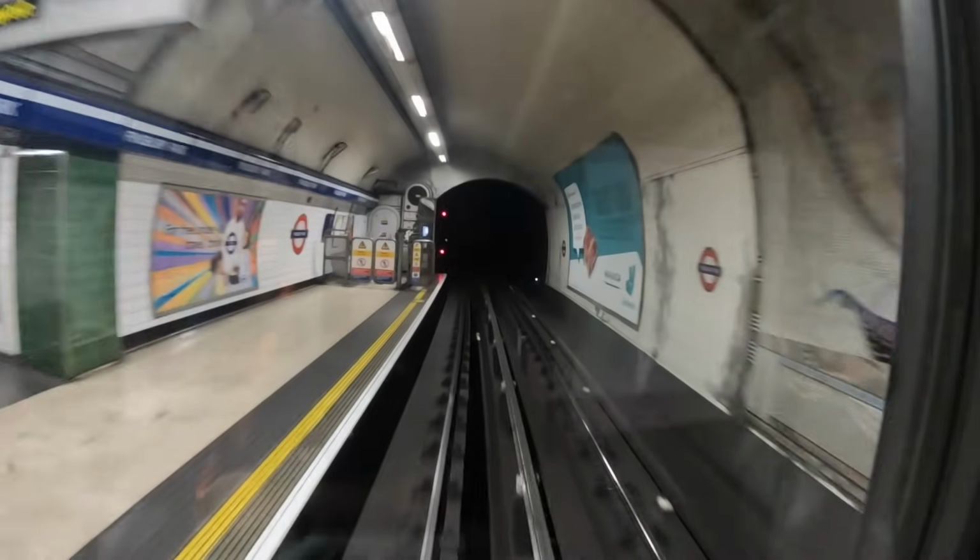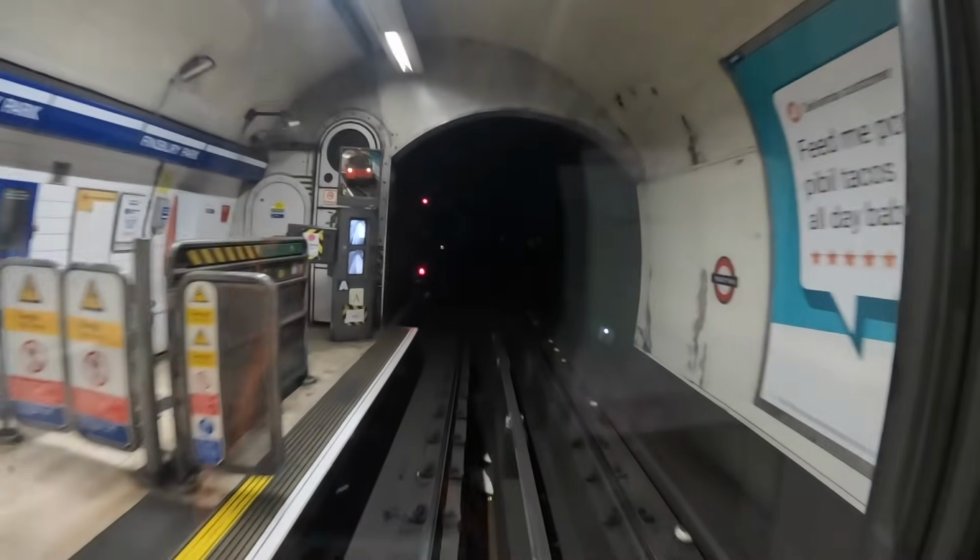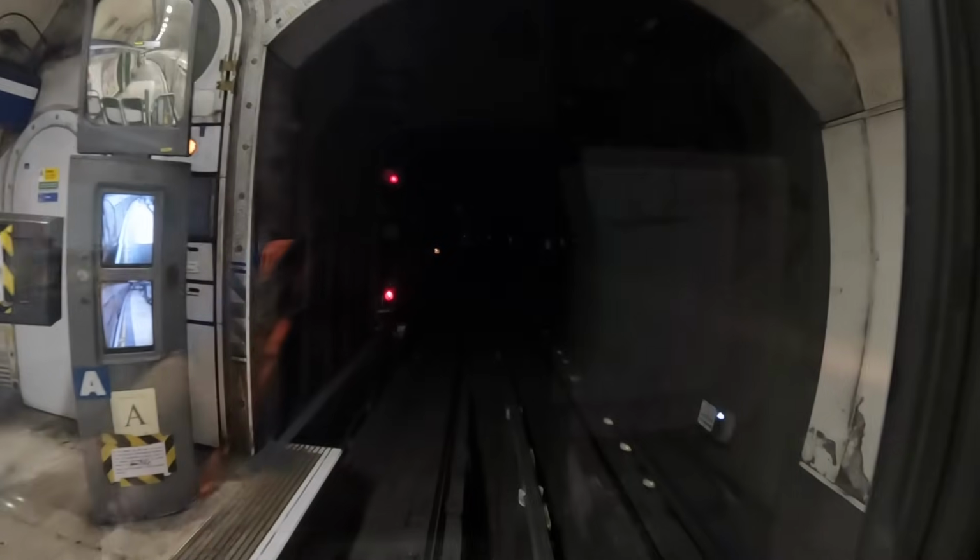The Victoria Line train is just departing. You might see it just ahead in the tunnel. So I don't expect to be held here for very long. It is a regulation point, but because we are running late, I would expect not more than about a minute, but you never know.